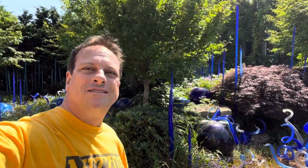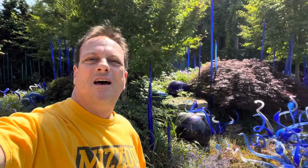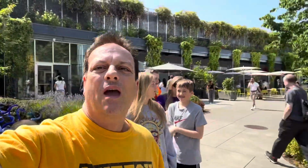Now we're out in the gardens at Chihuly Garden and Glass. Everything behind me is glass. It's unbelievable. And then up behind me is the Space Needle.